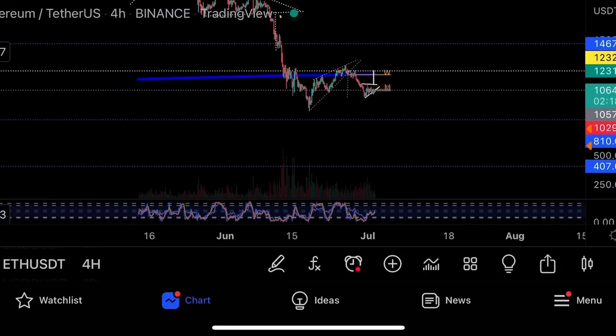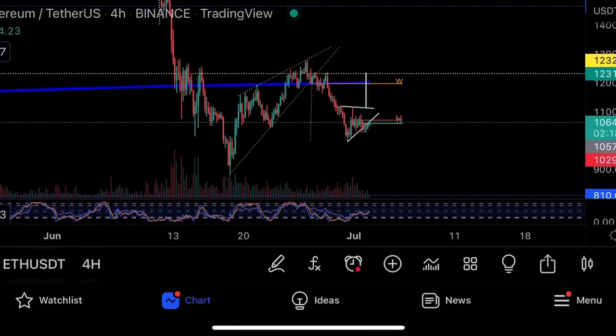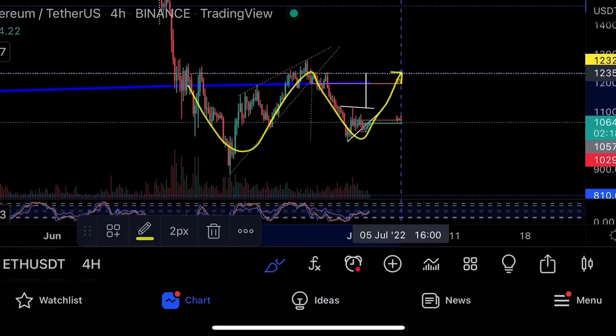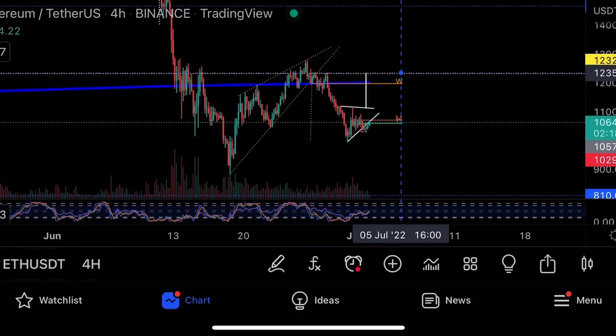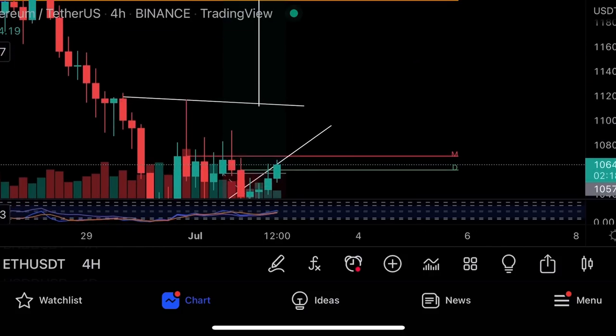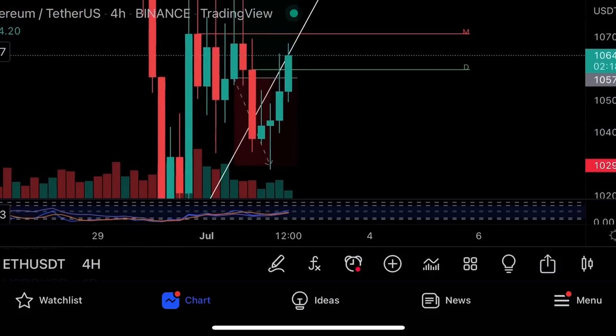Those are two big areas of massive support. At the moment, Ethereum seems to be making a giant W formation, which is very bullish actually. The target will be 1,335. And if you followed my video, did it hit the stop? It came very close. It actually hit the stop loss.